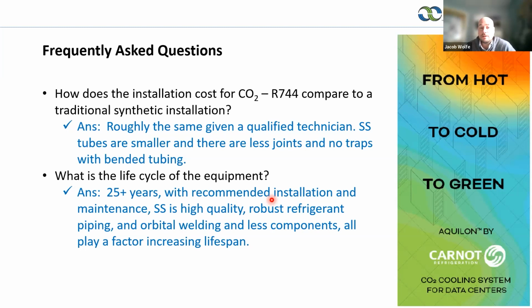What is the life cycle of the equipment? With stainless steel, 25 years is easily doable. We have a lot of systems running out there that are creeping up on 25 years, and we don't see any end of life in them.